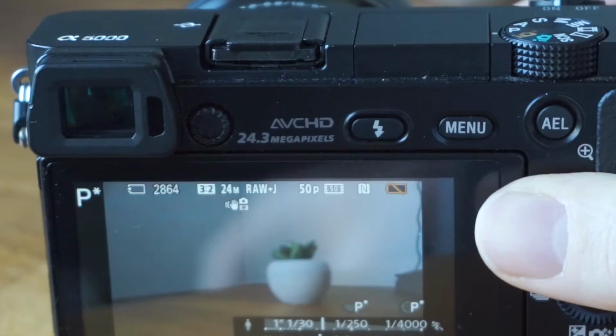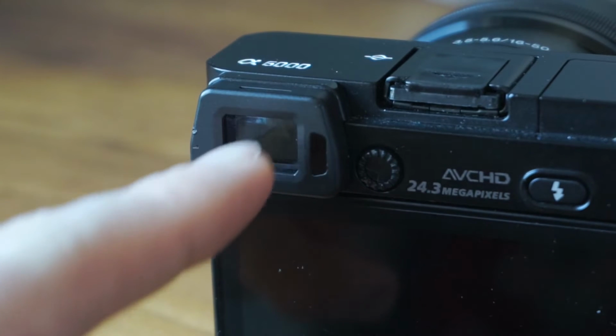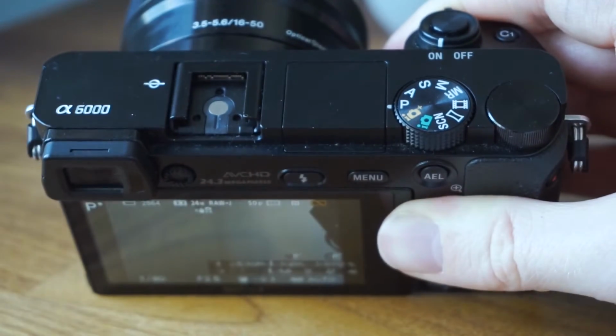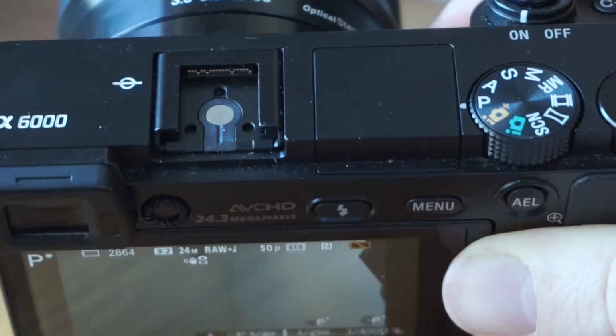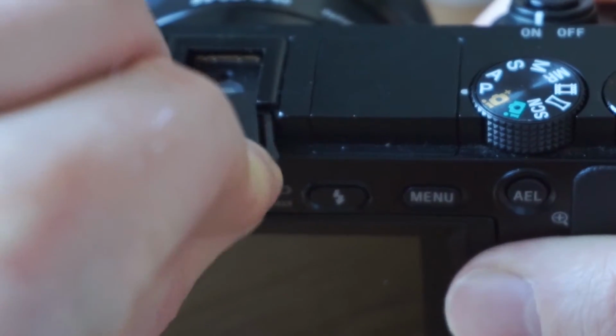And also another big advantage over the A5100 is that it does have that electronic viewfinder, EVF, which means you can use it in bright light situations much more easily, and you can also shoot with the camera close to your face if that's your preferred shooting style. It also has that electronic hot shoe, which you can use for a microphone or an extra flash, which does mean you can have a higher level of professionalism and adaptability when it comes to recording audio or flash photography.